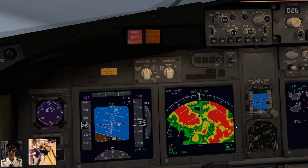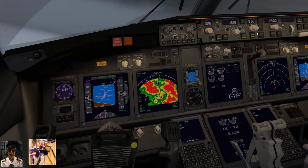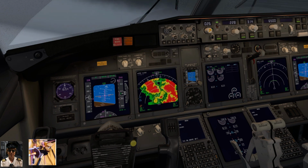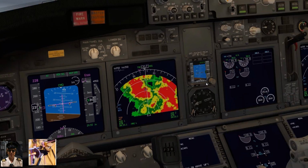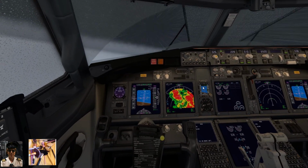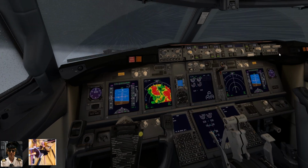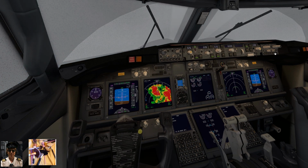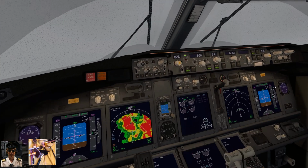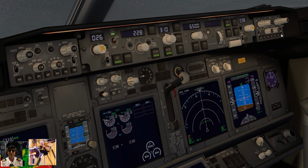The only way to see I out of here is hard left, but that's also pretty dangerous. Guess we have no choice now. See the red stuff on the radar? That's a crazy amount of thunderclouds. I never see this in my whole career flying. That's just insane.